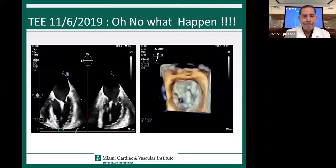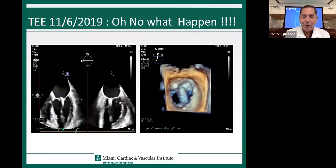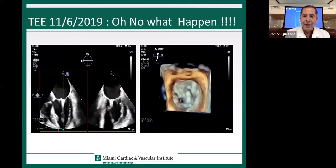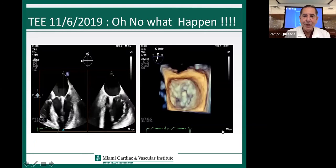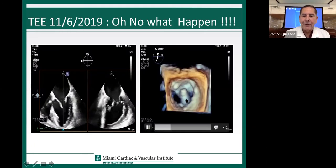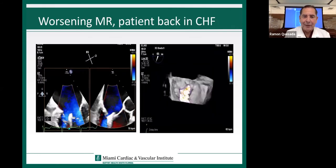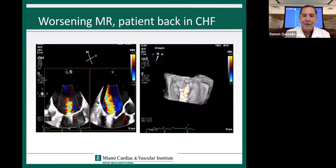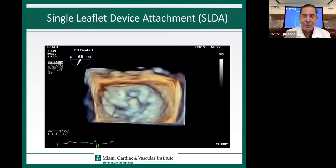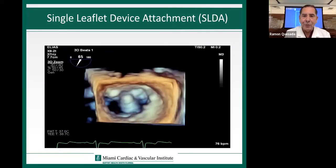And the next day, you do an echo to follow up. The patient is getting short of breath, and you find this. Same patient, 24 hours later, you have this finding, which is a single leaflet device attachment. And the patient is very symptomatic, the MR is back. So this is a relatively low complication, 1.5%, 0.7% in the registry. But when it happens, you have to take action.